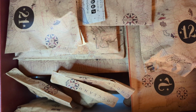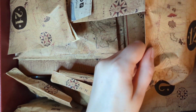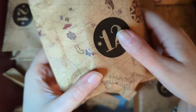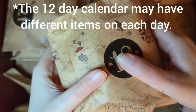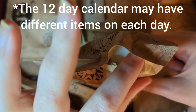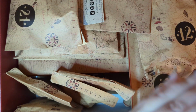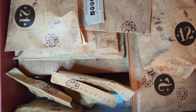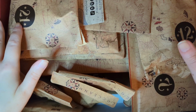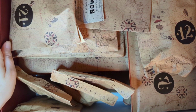So if you want a 12-day one, it's $145. And here's day 12 right here. You can just kind of spoil this. Day 12 is bursting at the seams. There's your little spoiler. So that 12-day is $145, and now the full price for the 24-day is $245. It's going to be highly worth it.